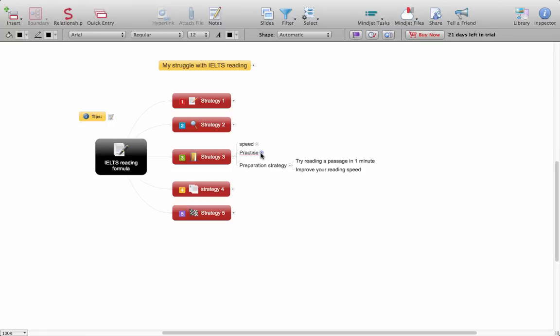The other strategy, I used to read a passage within 1 minute. This is how I improved my speed. So have a watch. Always have a watch while you're preparing for your IELTS exam. It doesn't matter if it's reading, listening, speaking, or writing. Always practice with a watch. If you're not practicing with a watch, I can tell you, you will have big problems in the exam.